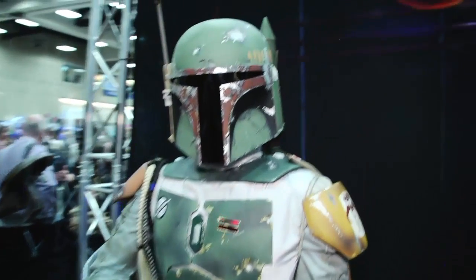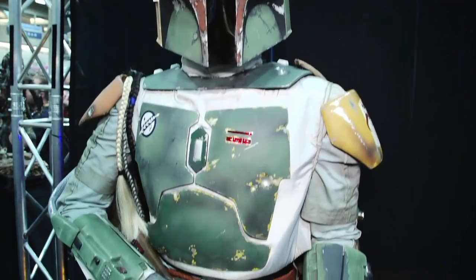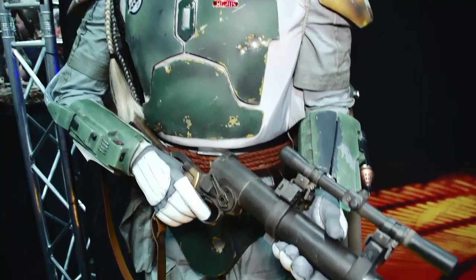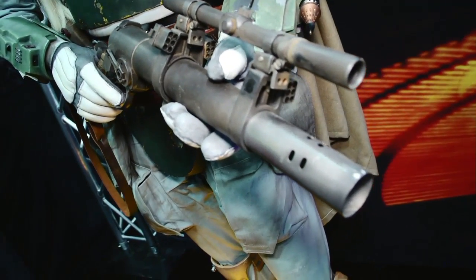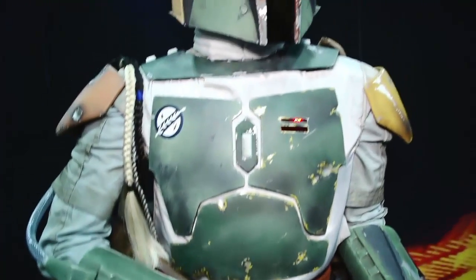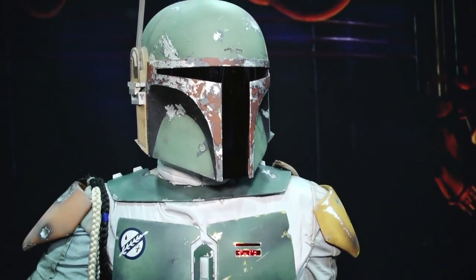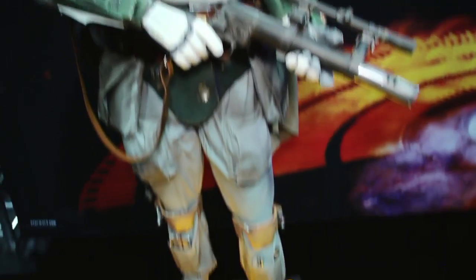Boba Fett in the house. Menacing. Look at that dude. Battle-scarred. The bounty hunter. Looking for some folks to kill. Look at the detail on that. Look at his gun. He's got some rockets. Boba Fett, easily my favorite character of the Star Wars universe. He's just dope. Look at him. Put that in your house. Where would you put him? I'd put him right in my bedroom, chilling.